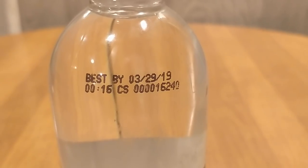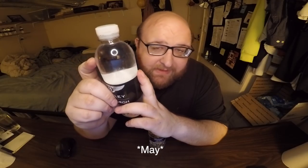whenever somebody got this water, they got it several years ago because it says best by March 2019. Right now it's April of 2019, so this water is best by several months ago. So hopefully that doesn't affect the taste very much, but we're going to do a taste test anyway.